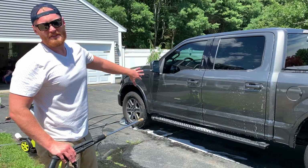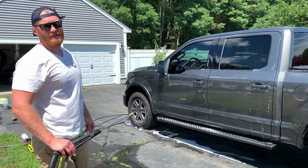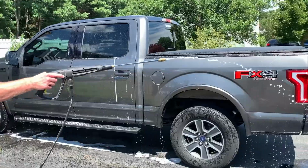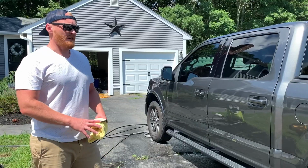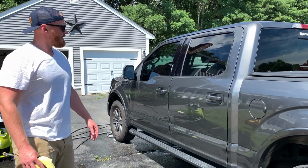All right, scrub down this side. Just gonna do a quick rinse, dry it off, and then move on to the next side. All right, then you're just gonna repeat those exact same steps on every side of the vehicle, and you'll be good to go.